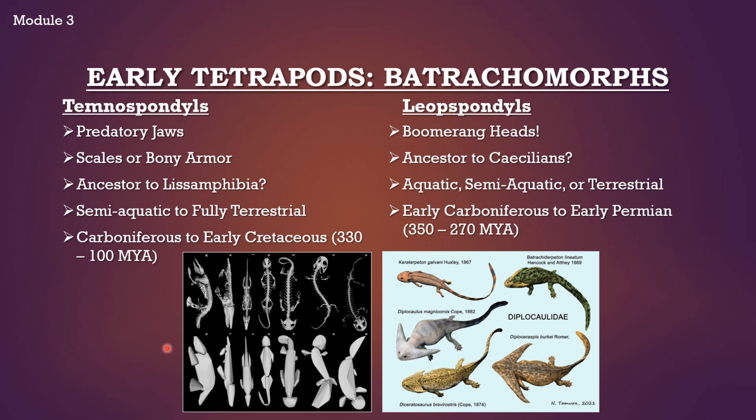We've also got different types of scales and armor happening, and these ones are definitely a little bit more on the semi-aquatic to fully terrestrial side too, just based off of everything that we're seeing from that bone structure. Versus the lepospondyls, on the other hand, also very diverse, but kind of in where they lived too, because they were aquatic, semi-aquatic, they could have been terrestrial too. But the weird part about these guys, look at that head shape. What is going on there? It's kind of like a boomerang shape.